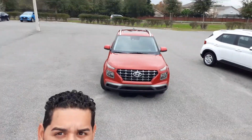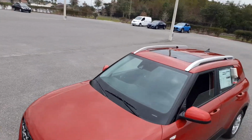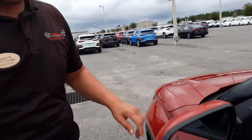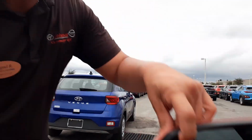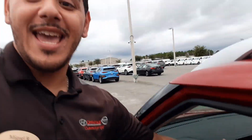And speaking of beautiful, I'm gonna end this video with this one. This is another SEL, but guess what? It has the convenience package, which means that it brings a sunroof. I don't know if you can see it up there, but it does actually have a sunroof incorporated in the convenience package. Beyond that, this is the first trim level that actually brings blind spot monitoring. So if someone is next to you, it lights up. And beyond that, you also do have a leather wrapped steering wheel right here, and that is super nice.